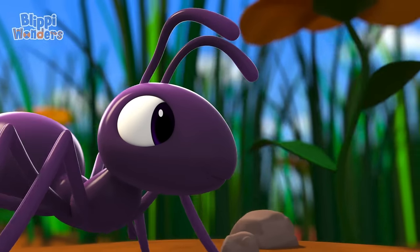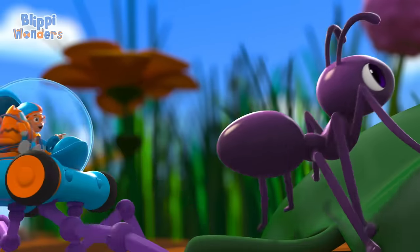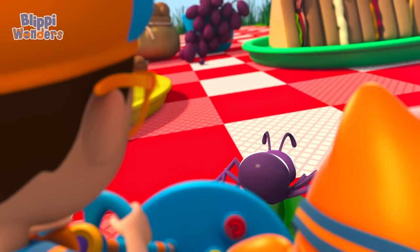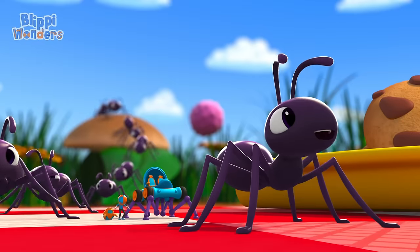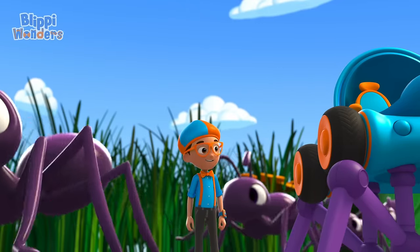Look, your antennas are twitching. That's right. My antennas are a-twitching because they sense something tasty in this direction. Careful, y'all. Bumpy road ahead. Anita led us right back to our picnic blanket. My word. Okay, ants, let's get some food.